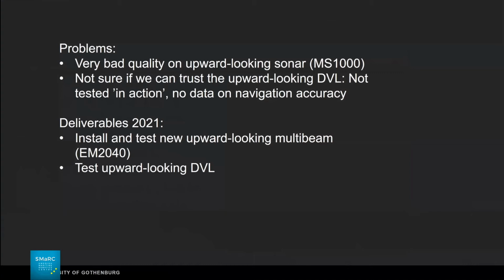All those surveys that I showed were near the seabed, so we used the downward-looking DVL, but we also have an upward-looking DVL. And we haven't tested it in action in a sharp situation. We also have no data on what accuracy you get with the navigation. Presumably you get a little bit worse than the downward-looking DVL because it's ice and not rock. Since we don't know, we can't trust it in Antarctica. We need to know how good it is when we put it in the water there.